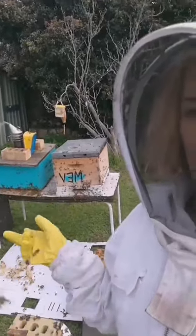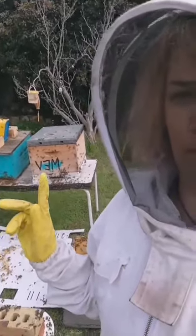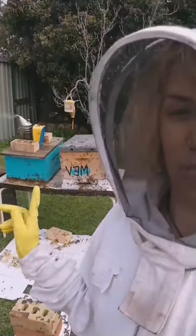Both colonies have been moved into 10 frames full depth. They've been looked into. They're looking fantastic. The queens are laying fantastic. Actually, they're bringing back some pollen at the moment.